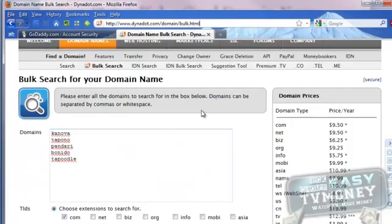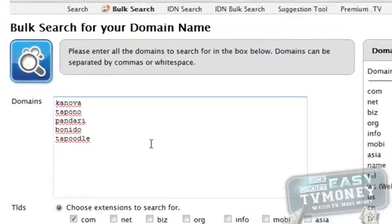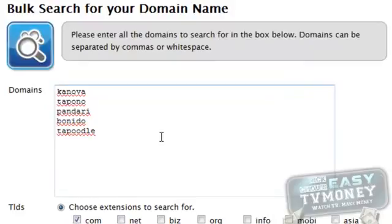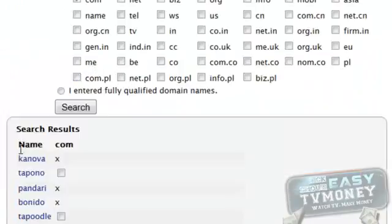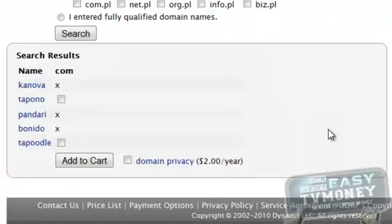Once you're here, I'm going to enter a few dummy domains that I can think of. You don't need to type the .com extension here. In the TLDs field, only check .com extension and uncheck all the others. Then press search. As you can see here, out of the 6 domains I entered, 2 are still available. So in our videos, I'm going to use topoodle.com as our example.